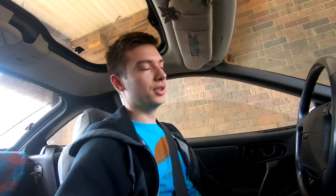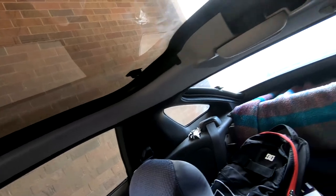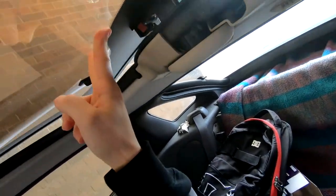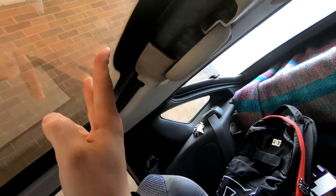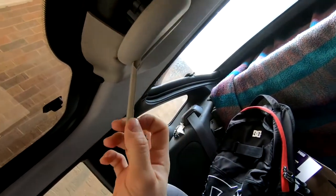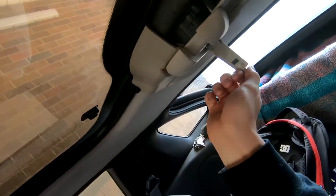So let's get this thing scrubbed down though, so at least it looks good, even if it doesn't drive because you can't shift it. At least it'll look good. I do have some concerns about water leaking through here because it just kind of does that. It's like a manual crank sunroof. Weird, right? But it's from 1993, so don't judge.